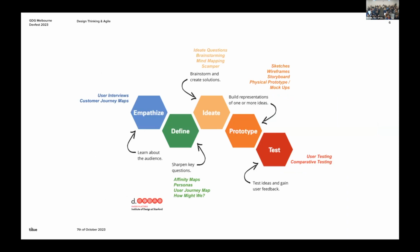And this process is from the Institute of Design of Stanford. Google actually uses the same framework. It's called the 3 E's. So you also empathize, you expand your thinking, and you try to experiment. But these 5 stages basically show the entire end-to-end process on how to build products and actually how to identify the problem and solve it, right?